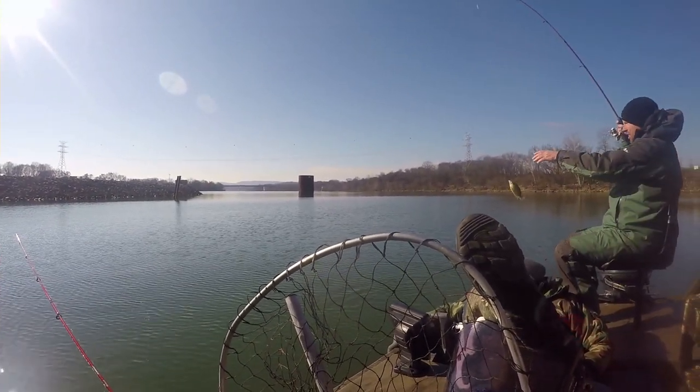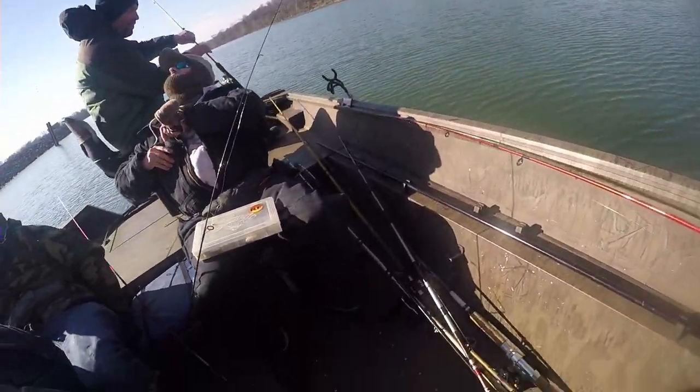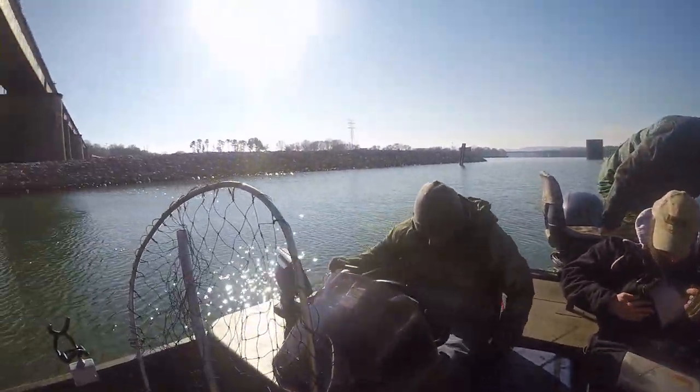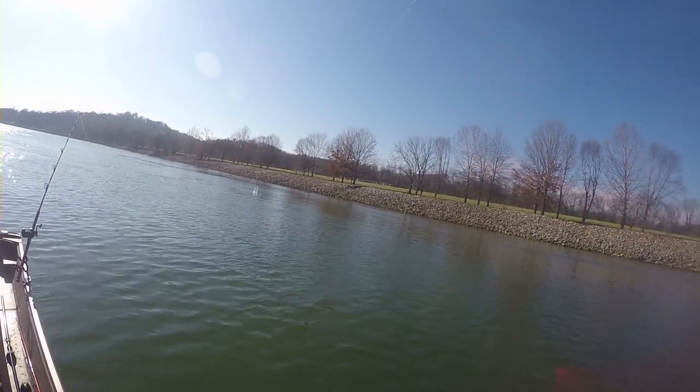Seems like there's a lot of yellow and white bass in the area. All right, guys, we're going to go ahead and move our way downstream. We got plenty of bluegill, plenty of bait. So stick around. Interesting the way that is.